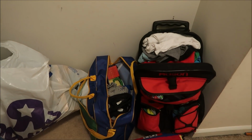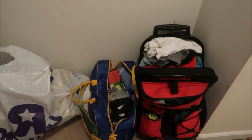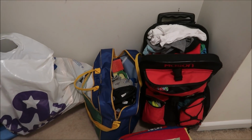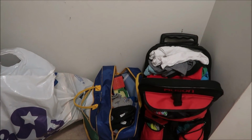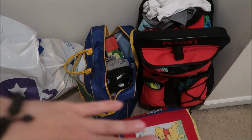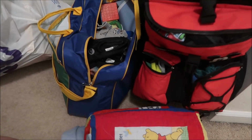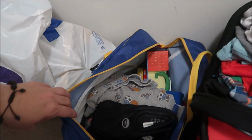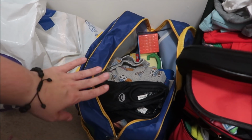Okay guys, so I am in Little Bit's closet, or my medium bit as I call him, and these are the things I have set for Mason right now. So this is his really big roll-on suitcase. It's kind of awkward. I can't completely open it up and show you what I've packed inside of it, but I'll just let you guys know roughly. And then here is his little side duffel bag.